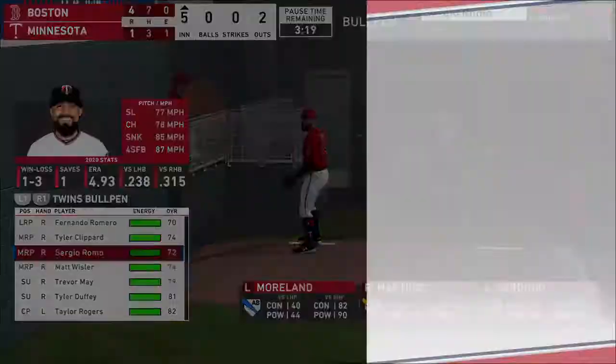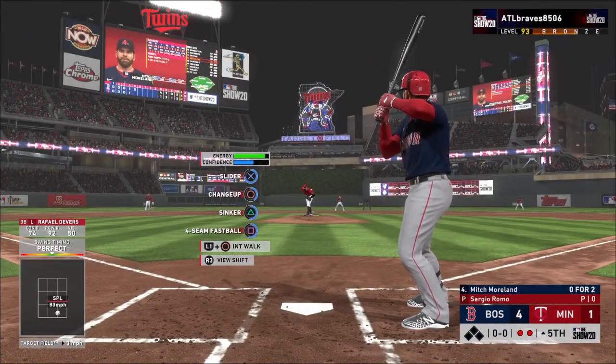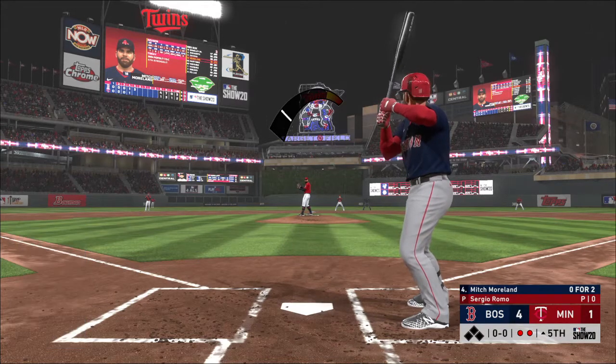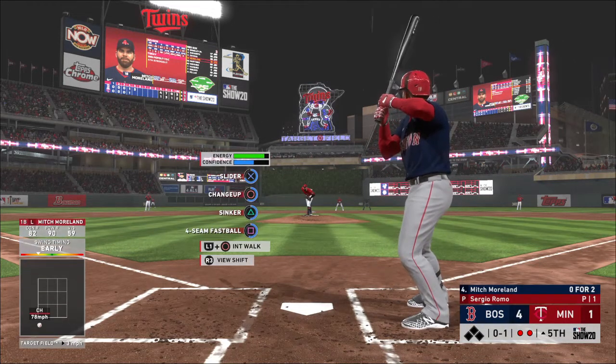Check for the Red Sox, the first baseman, Nick. New pitcher set to take over now. It's the right hander Sergio Romo that gets the call. At the plate now, Mitch Moreland. And on the first pitch, he grounds foul. No hits to this point.